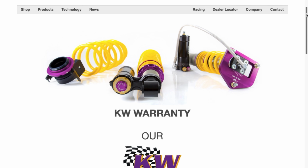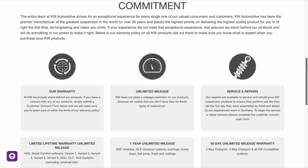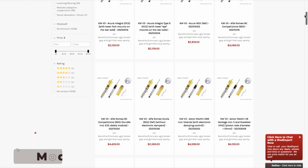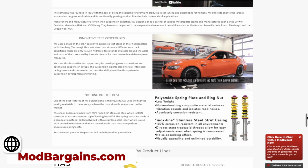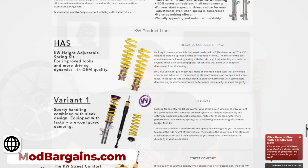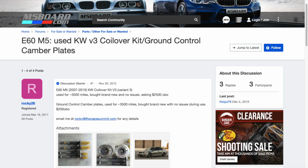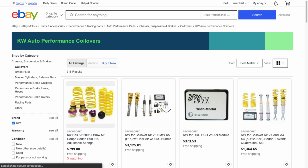Now, on the other side of it, KW has lifetime support on their products. That means quite a bit, especially when you buy it from a preferred authorized dealer like ourselves. Again, I have to plug it, Mod Bargains. That also affects ability to resell. And KW as a brand recognition is extremely strong. So in terms of resellability, if that's a factor for you, then KW is the one to go with.